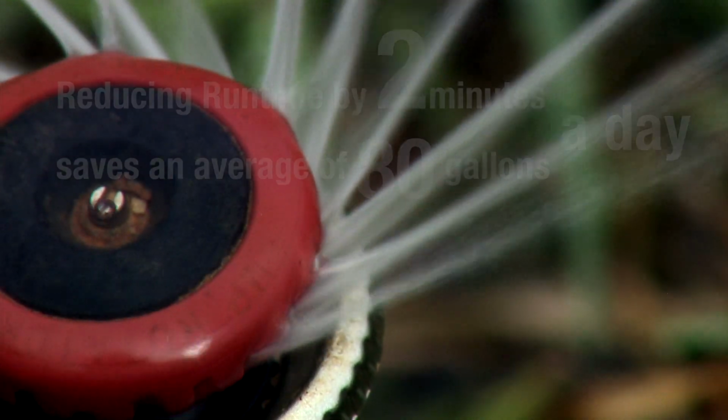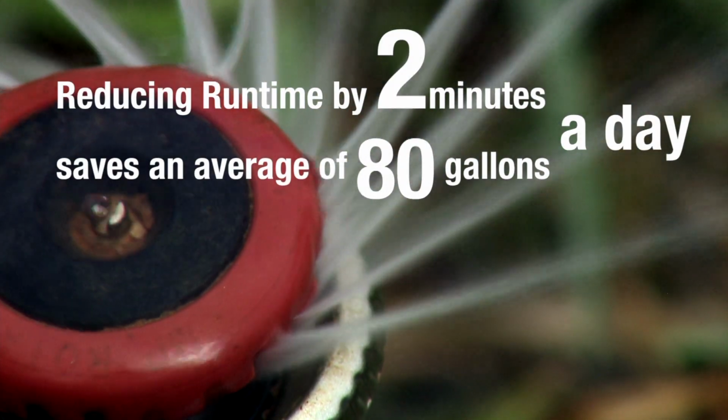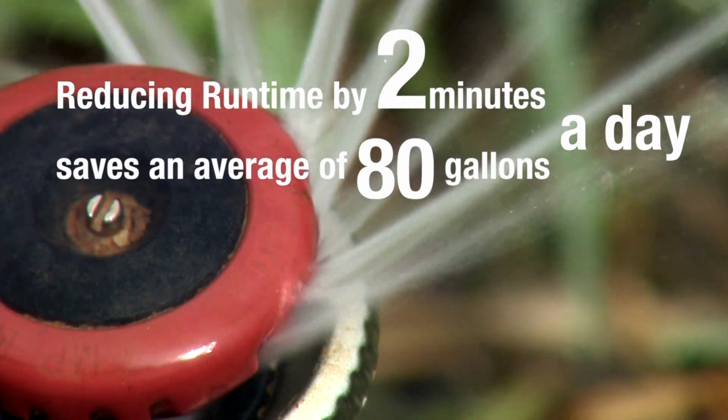And also an activity that results in the largest water conservation is to reduce the irrigation runtime by 2 minutes, which will result in saving about 80 gallons of water per day.